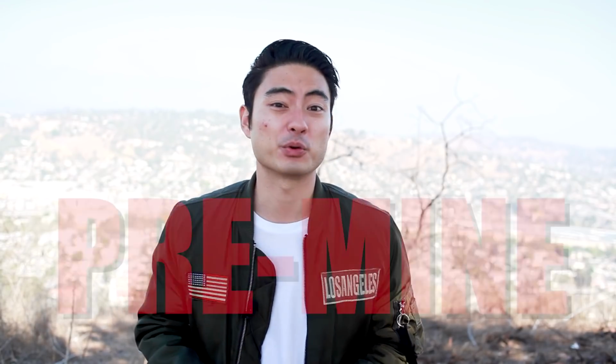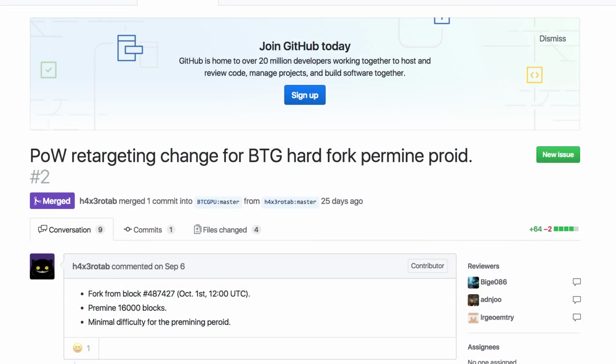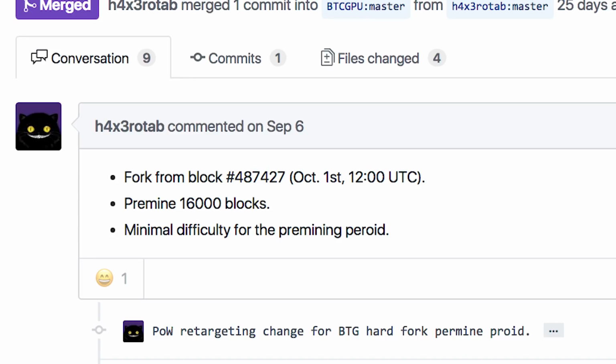The third thing you should know is one of the dirtiest words you can mutter in the blockchain space. Pre-mine. I don't want to say it. That's right, the developers at Bitcoin Gold are willing to pre-mine Bitcoin Gold before anyone else can. The rumor was that they started pre-mining October 1st, and you can see from their GitHub, "proof of work retargeting changed to BTG hard fork pre-mine period." I think they meant period. They even have the October 1st date listed, but this has turned out to be false.